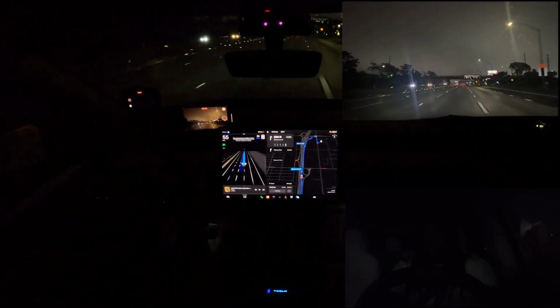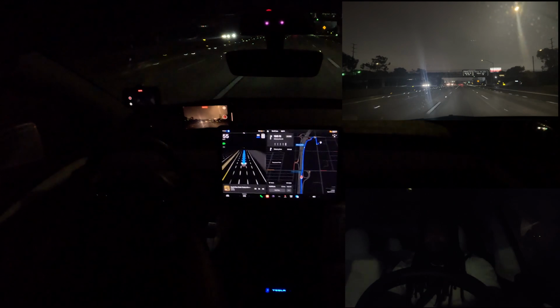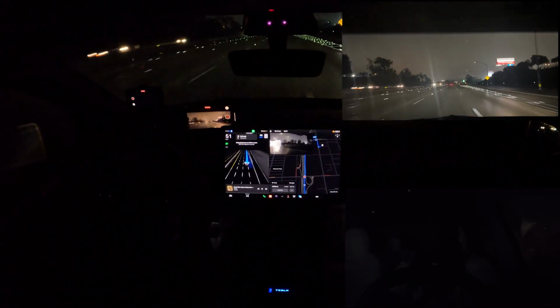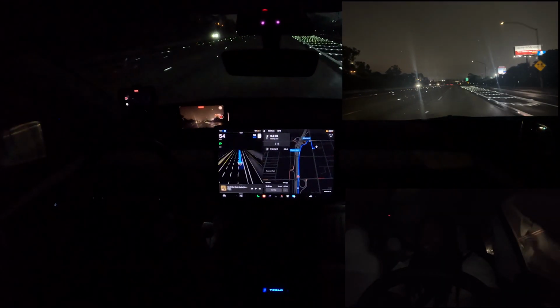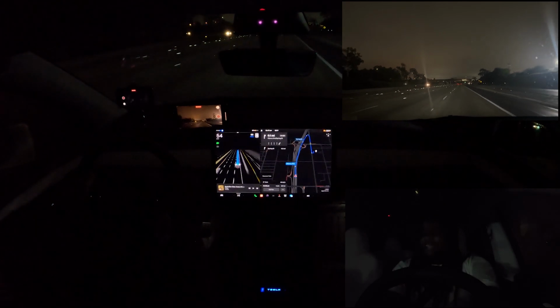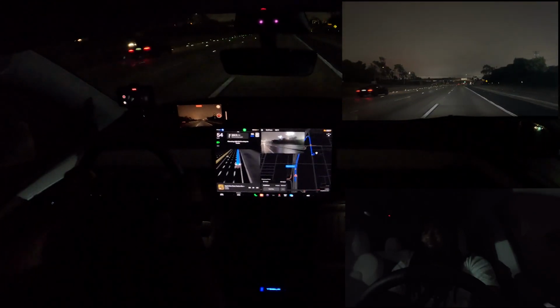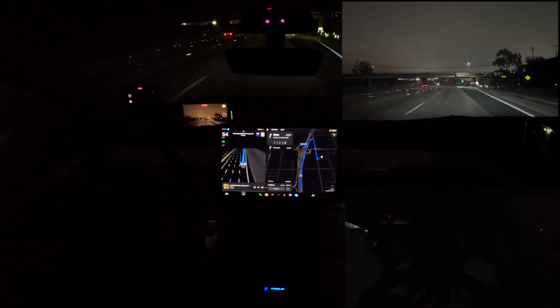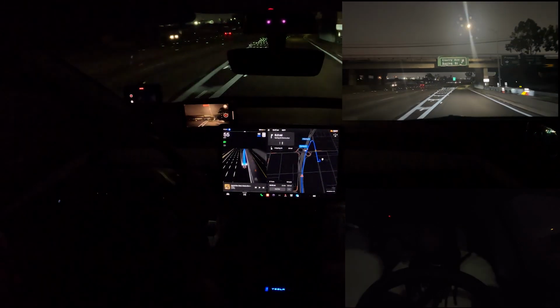And here we go again. We missed our exit. It's too late, Tesla. It's too late. Here we go. All right. Maybe we didn't miss our exit. What was that?